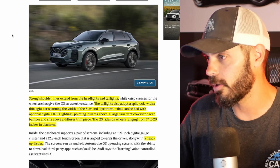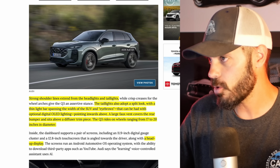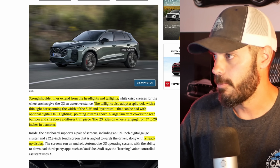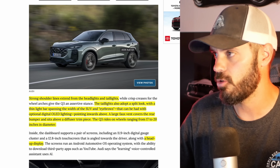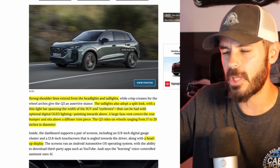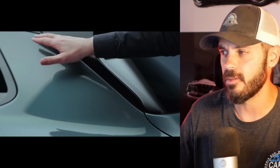You've got a strong shoulder line, they say here, extending from the headlights to the taillights. We can see it here. Not sure if I would call this a shoulder line though. It's more of a fender muscle, because we don't have anything here in the middle. It's completely flat, and then it comes back over the rear axle once again. I do like this line in the side view, great, giving it some proper stance in the rear end. But to me, this design really isn't shouting Audi.